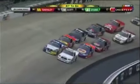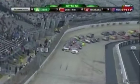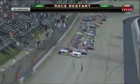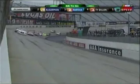Todd Bodine will restart this race, and green flag back in the air. Parker Kligerman with a great restart, stays side by side, door to door with Bodine as they go through 1 and 2. Harvick doesn't get such a good restart. He's got Ty Dillon up on the outside of him.